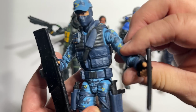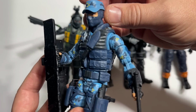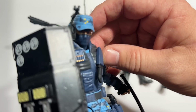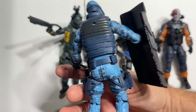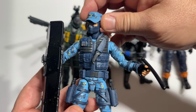So this is a cool SWAT trooper. He's got this great shield with the LED lights. You can see where he's taking out some Cobras. I like the way his hat works. And while I wouldn't have been attracted to this blue with the yellow kind of technical camo as a kid, on a 6-inch figure, it works. I think it's something that just didn't translate well to 3 3/4 inches, but works really, really well at 6 inches.